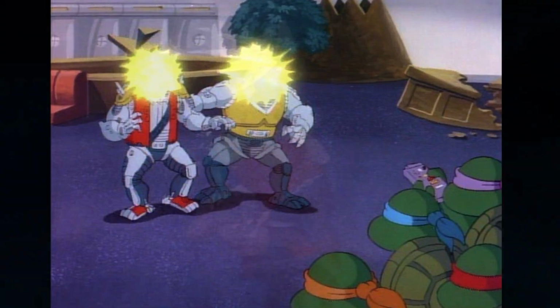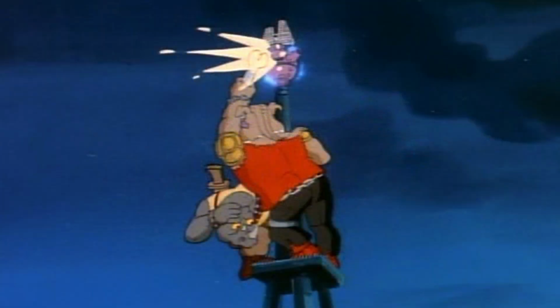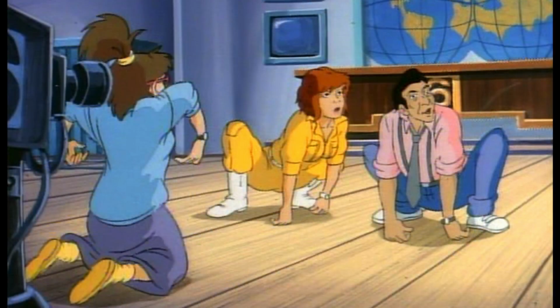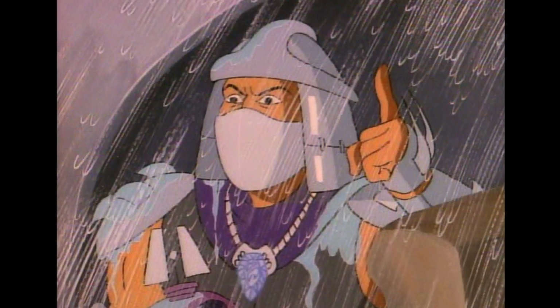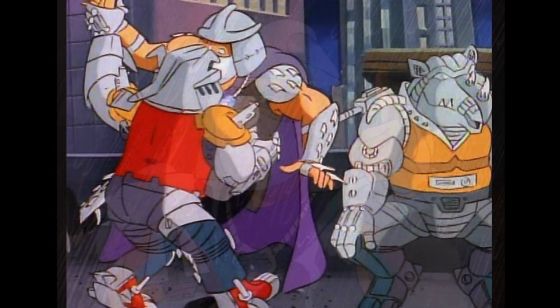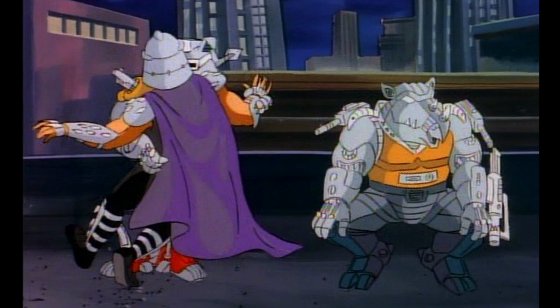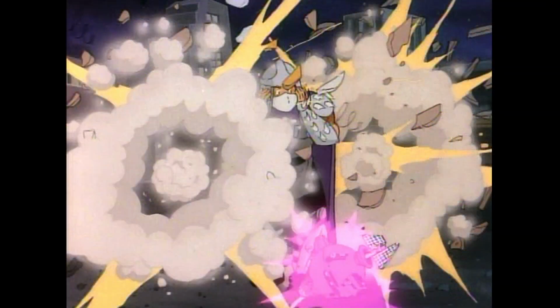Up on the roof, Bebop and Rocksteady try to fix the mesmerizer without the schematic disc, but all they do is cause it to turn everybody into dogs. And then, even worse than that, monkeys. And after this, it's nothing but downhill for the Shredder. Super Bebop and Mighty Rocksteady are reprogrammed now, and they grab the Shredder and dance with him and totally distract him. Then they blow up without really any explanation.